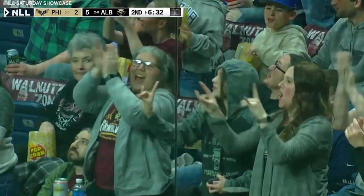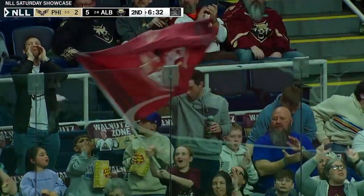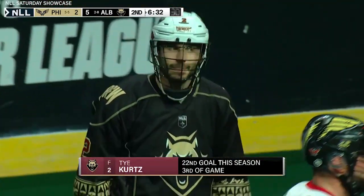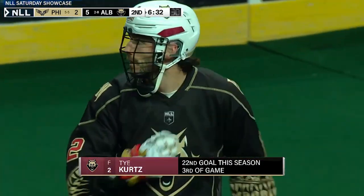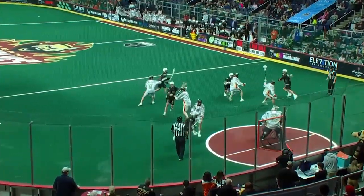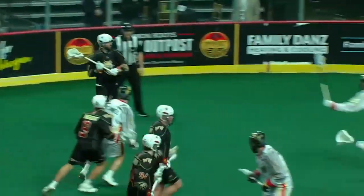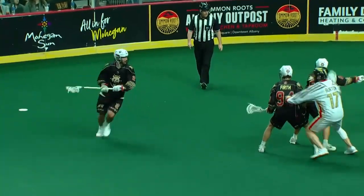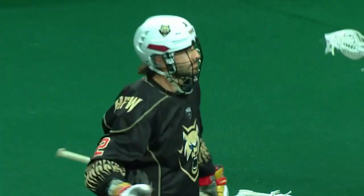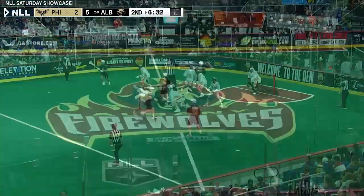Tye Kurtz completes the hat trick, and Albany responds to the power play strike from Philadelphia to retake their 3-goal lead. Tye Kurtz caught the ball on the shorthanded break, had a 1-on-0, got too close to the goalie this time. He says, I'll do it from the outside. He sees something he likes and just shoots right around a defender through traffic, and that is one that Davey probably never saw. It came right off the backside of Tyler Burton.